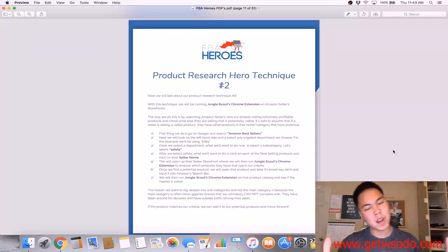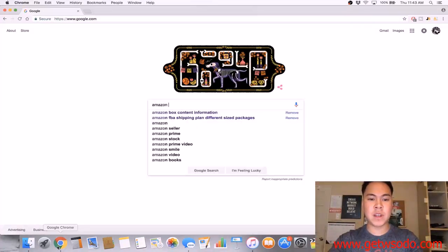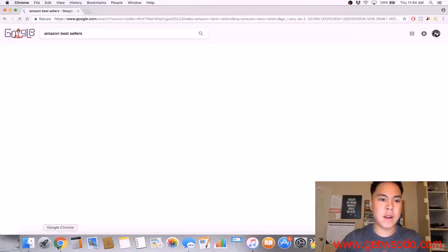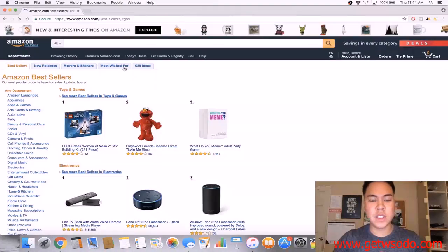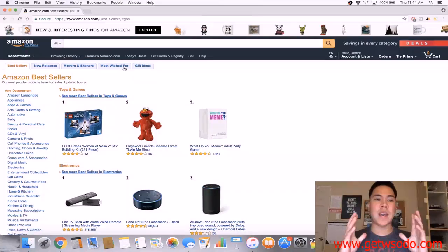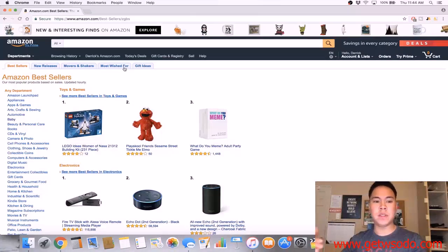This is a technique that a lot of people don't know about. It's extremely powerful, okay? So let's hop straight into it. We're going to go into Google and type in Amazon bestsellers. After we type that in, we're going to open up the first link that we see, and now we enter Amazon's huge database of categories and their top listings, their bestsellers for each category.